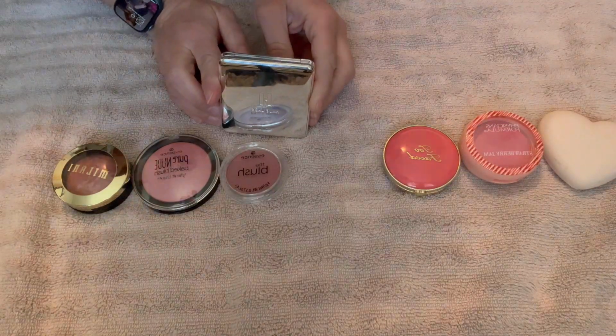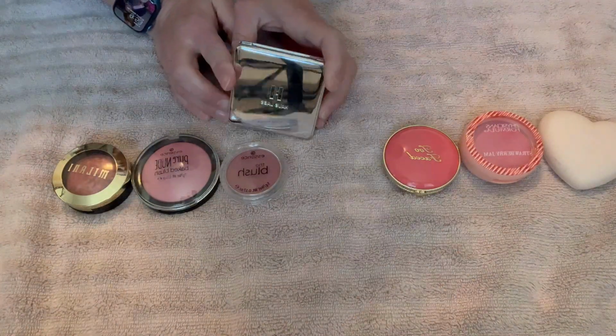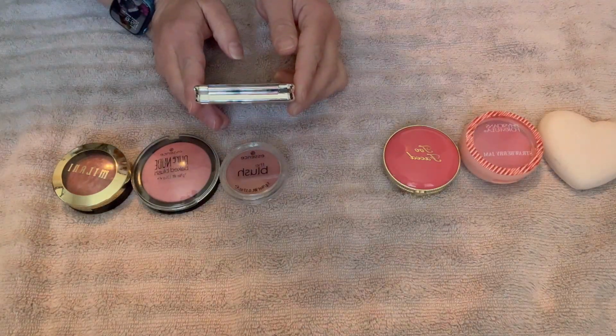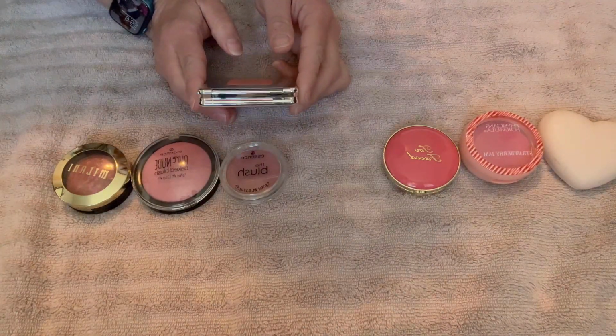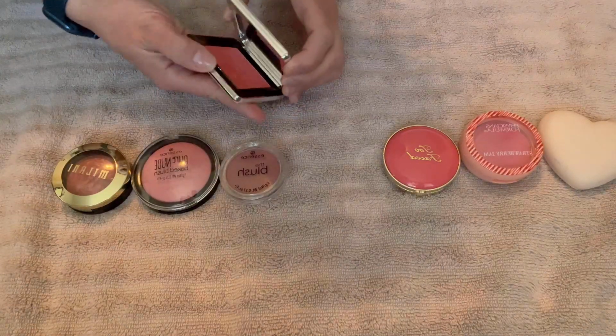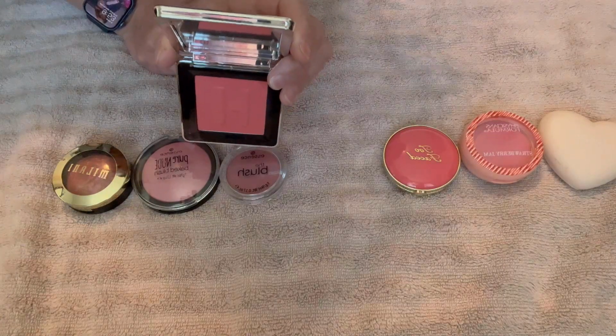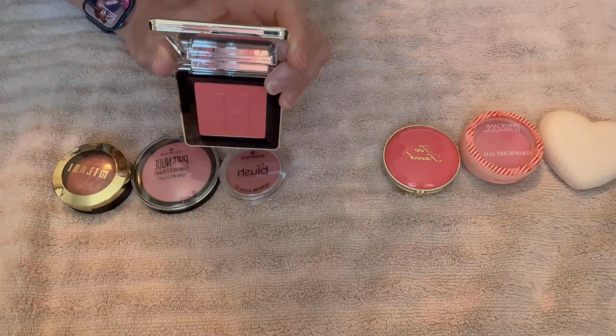This one, out of all these blushes here, all-time favorite. This is so, so beautiful. It is the new House Labs Color Fetish Blush in Pomarillo Peach. It's hard to read that writing on the back. It doesn't look like I've ever pulled for it, but I'm telling you guys, I have. I use this all the time.